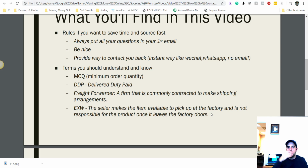Obviously, we are here in the US or all over the world and not in China, so it's gonna be someone else. Or actually, you can negotiate with the factory and have them. Most of the time, they have freight forwarders that they're working with, so you can do it all like one-stop shop and ask them for a quote or to include the shipping cost in the unit price that they give you.